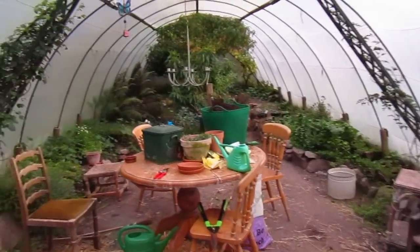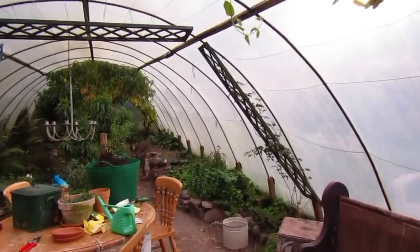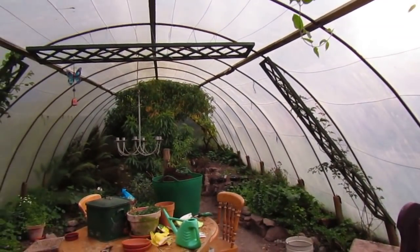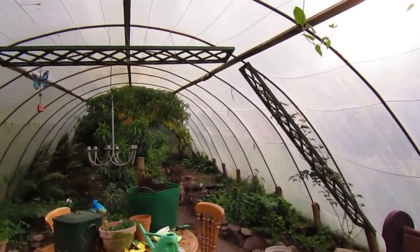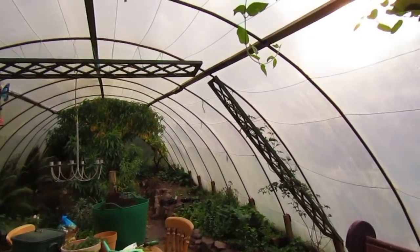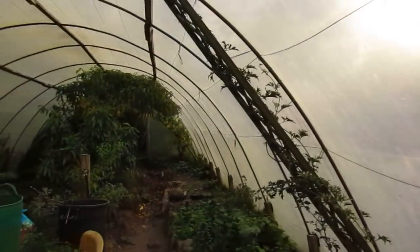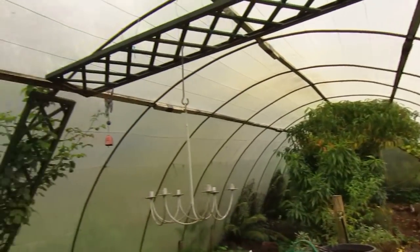So here we go. This is the polytunnel. The polytunnel has been up now for 14 years. It's been hand built. It's not one that you buy in the shops. There are several blogs about this and also several videos about this. The plastic has been in place for 14 years, tight as a drum and still in fairly good condition. So it may last another few years. We'll see how it goes.